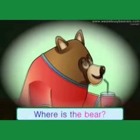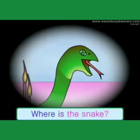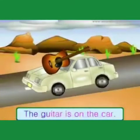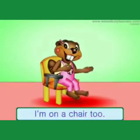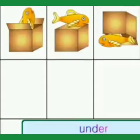1, 2, 3, 4. Where is the bear? The bear is on the chair. Where is the snake? The snake is on the cake. Where is the guitar? The guitar is on the car. Where are you? I'm on a chair too. In, on, under.